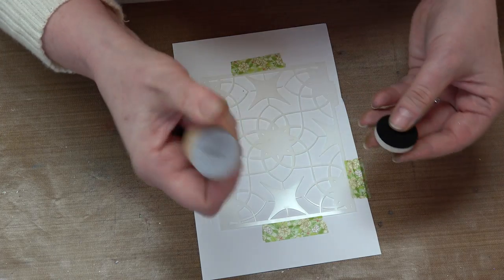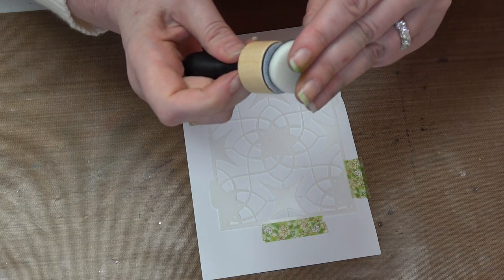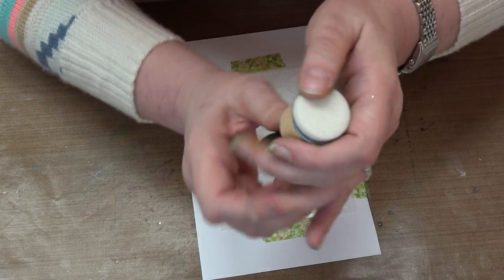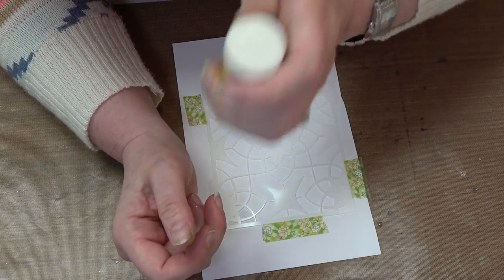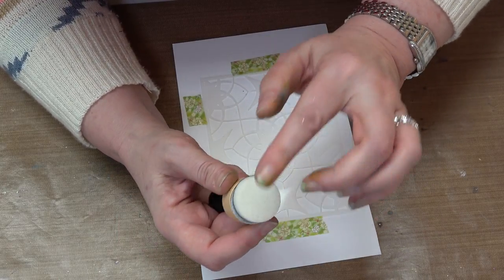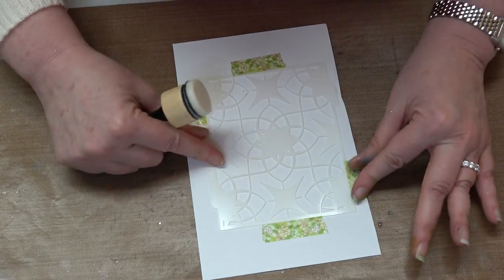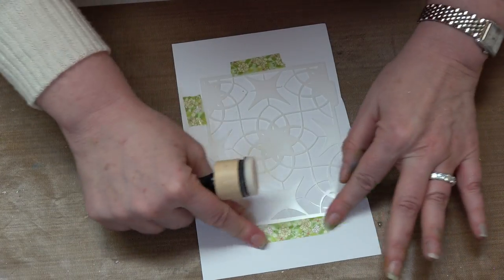And what's a blending tool? It's just a little handheld tool that's got some Velcro there and a foam sponge. This is super important. You can't use a felt sponge for what I'm doing. You have to use a foam sponge. You also can't just use any adhesive. That's not going to work.